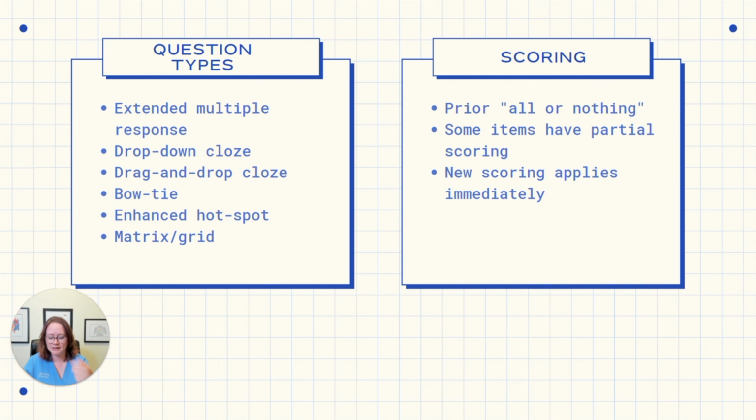So there's going to be extended multiple response items, and that's similar to what it has been previously. Multiple response items is just a fancy way to say select all that apply. So there will be newer versions of that where maybe it will be select N, meaning select the first 3 things you're going to do, or select the top 5 actions the nurse should make, whatever.